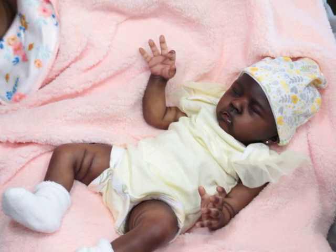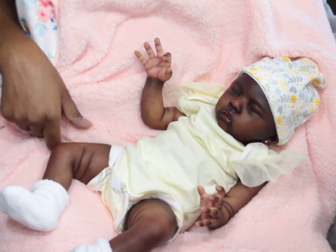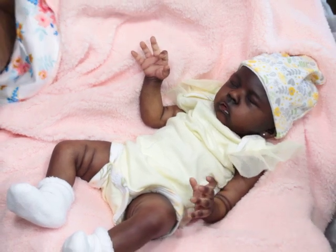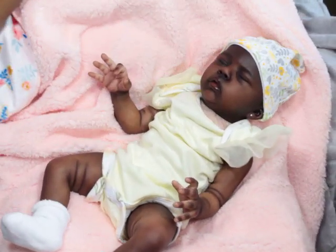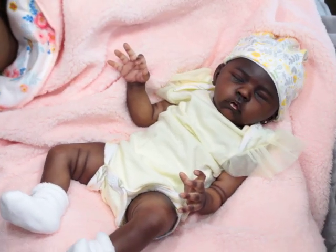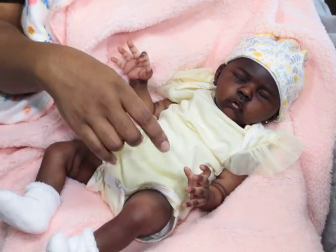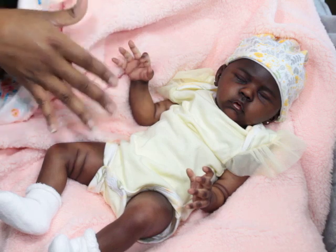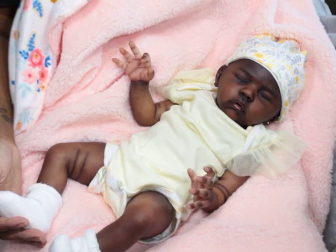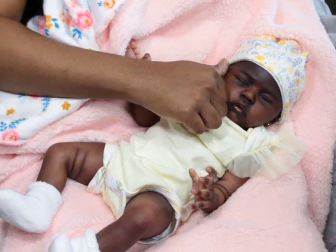I'm not usually a person that likes really dark, heavy shading, but there is a way when it's done very realistically. In this case, her shading is not a dirty, dark shading or anything. It's a justified shading. It's the places where a baby this skin tone would definitely be darker. She's the perfect little girl.